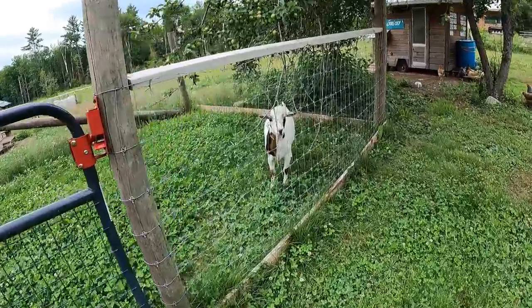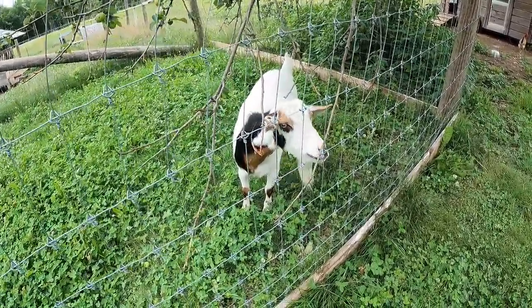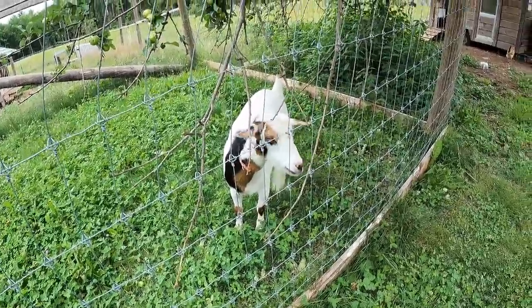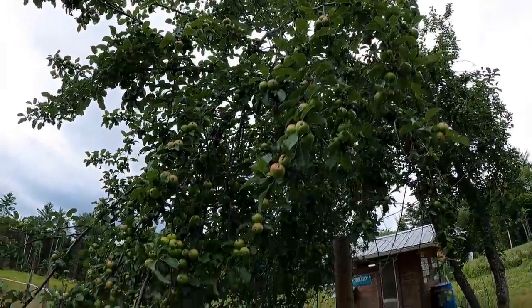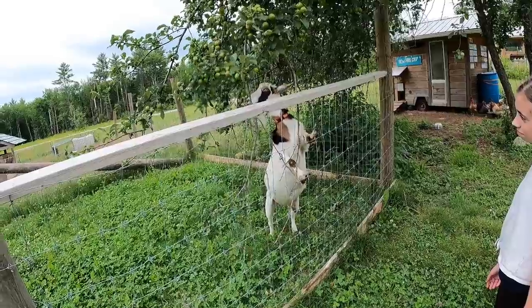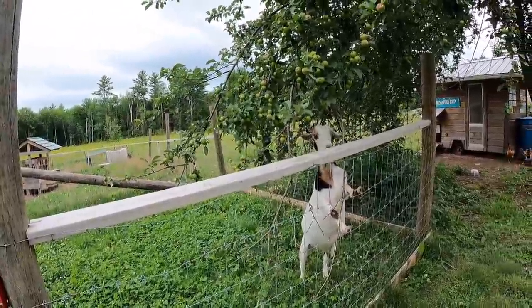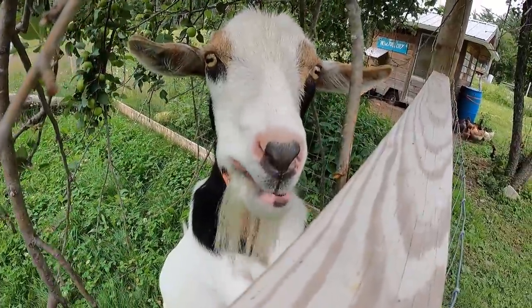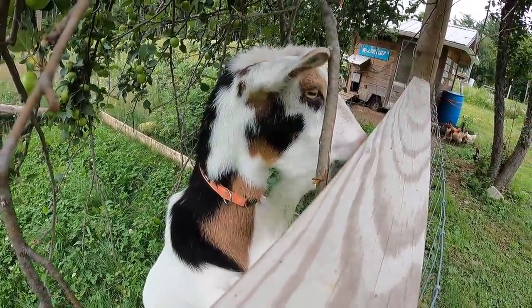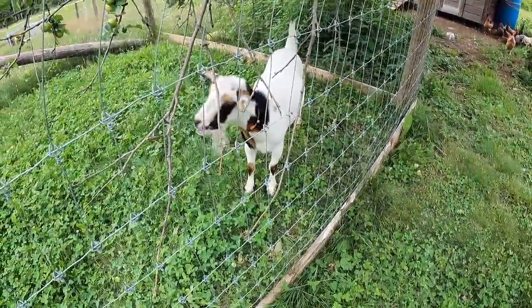Did you get yourself any apples? Huh? Where's your buddy? The apple tree's all weighted down with apples, so little man can reach some of them. Oh yeah, nice apple. You keeping this spot a secret from Camo, huh? You not letting Camo know about it?